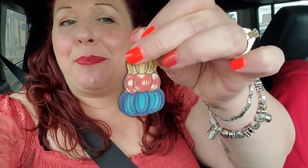We have been in the pouring rain. It wasn't supposed to rain, but it's pouring. And we're about to be going into the Dollar Tree on Highland Boulevard. Oh, I'm wearing my cute Timu earrings that I love. They're pumpkins and they're wooden and they were dirt cheap, but they have the best colors.